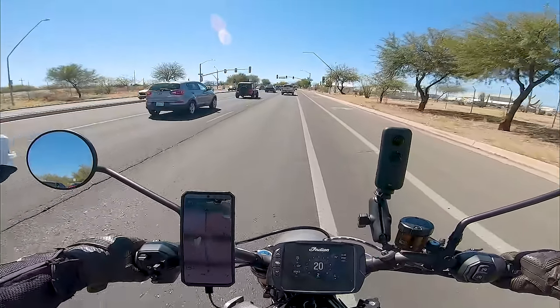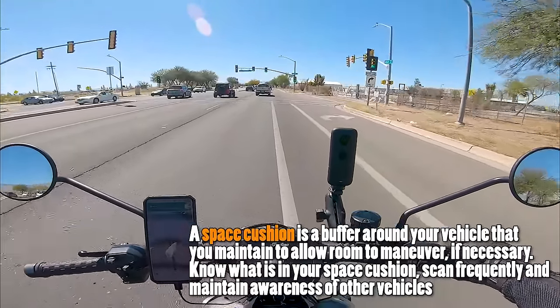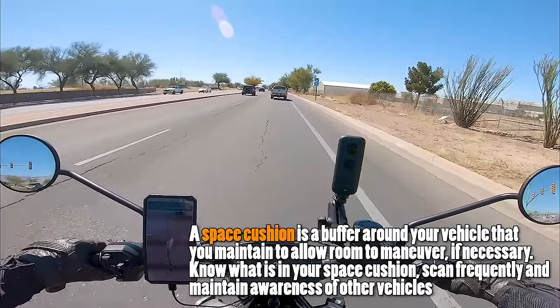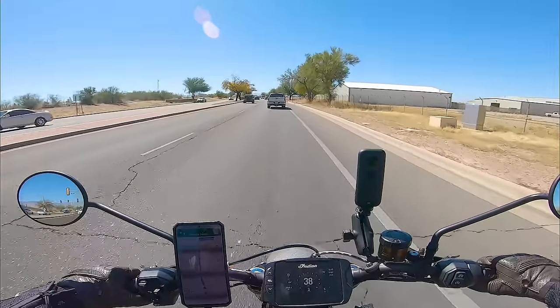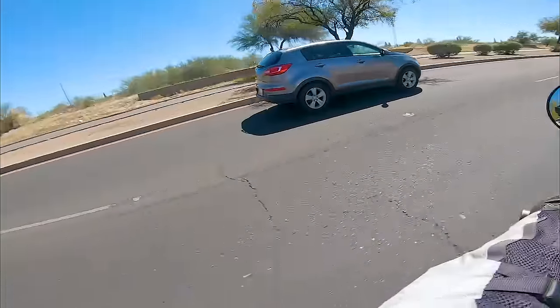I don't like this big open lane. You see what I'm doing? I'm positioning myself for safety, for a space cushion between me so I have more time to react. And I also have an escape route to the right. And that's one thing I really love about Tucson. They have bike lanes, a lot of them, and they're big. And we're on a motorcycle, so if I had to, I could always swerve out of the way.